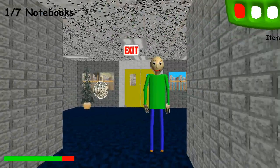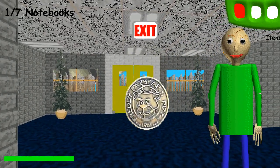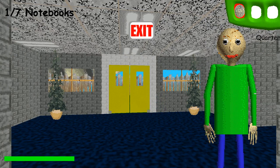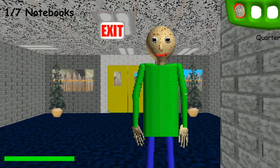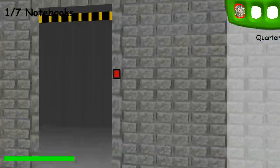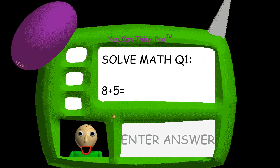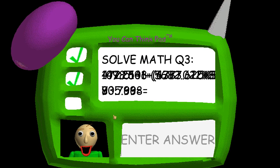Come here and get your prize, a shiny quarter. Just click on it with the left mouse button to pick it up. Then, when you find something you can use it on, right-click on the object with the quarter selected. That's how you use items, you know. Problem 1. Great job. That's right. Great job. That's right. Problem 3.